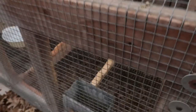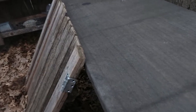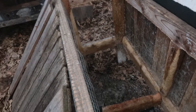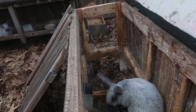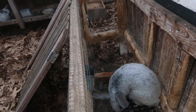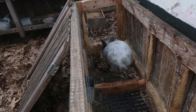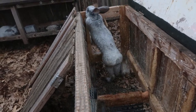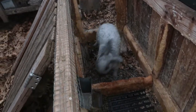Yep, there's my food spiller. Got to go. Now watch closely on this one and you'll see why I don't want to keep him. What? Wait for it. Come on. Do it. I know you want to. He's not gonna do it.